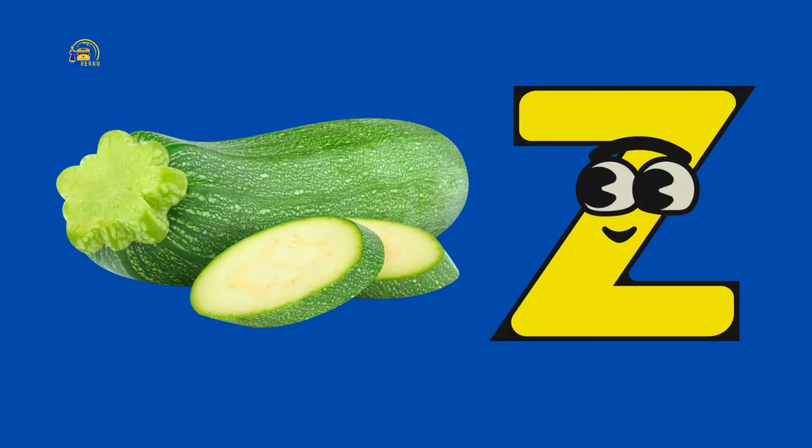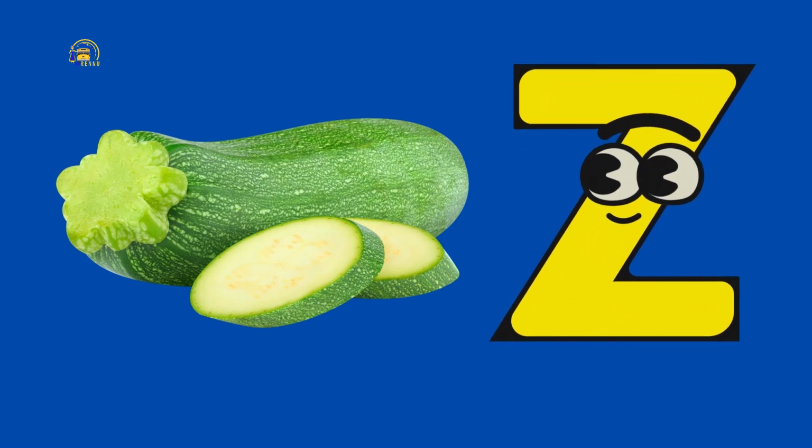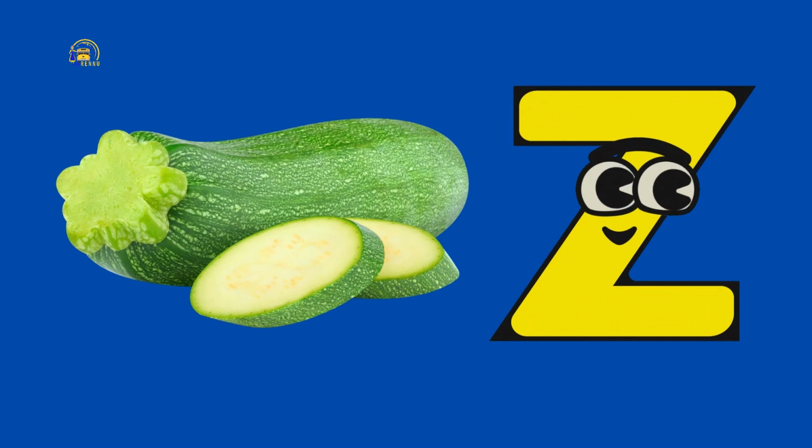Isn't he cute? This is letter Z. Z for zucchini. Zucchinis are very healthy vegetables, and you must eat these zucchinis every day because they help you grow nice and strong. Z for zucchini. Now let's learn this fun poem about zucchini.